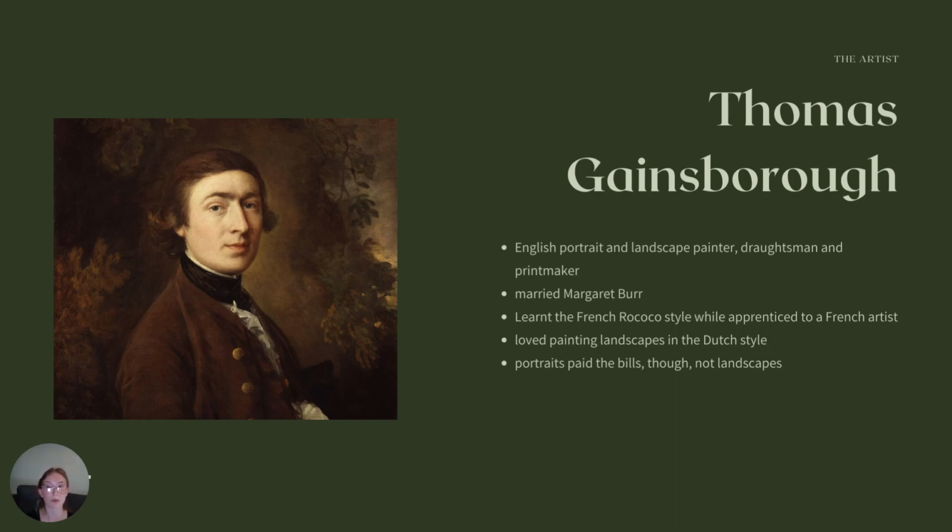Mr. and Mrs. Andrews was the widest landscape portrait the artist ever painted, and he did not return to this composition. His works would instead be set against neutral or rococo settings.